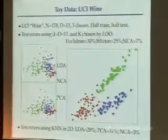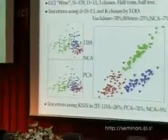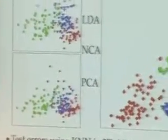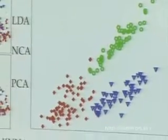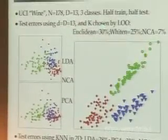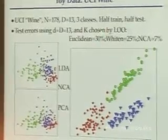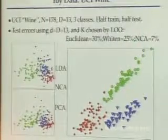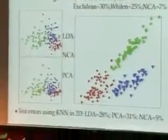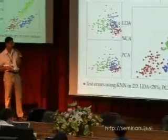Now some more toy data sets. There are all these very small data sets in the UCI repository that you can play around with. Here's a 13-dimensional data set with 3 classes. This is Fisher's discriminant, this is PCA, and this is neighborhood components analysis. If you take half for training and half for testing, the test error with a full-rank distance metric is about 30% using Euclidean nearest neighbor, 25% if you normalize all the coordinates to have variance 1, and about 7% using NCA. If you project down to 2 dimensions, Fisher's discriminant gives about 30%, the same for PCA, and NCA still gets about the same performance.